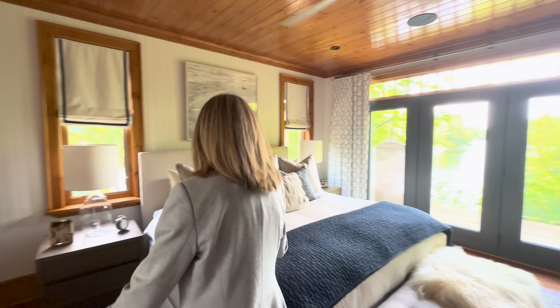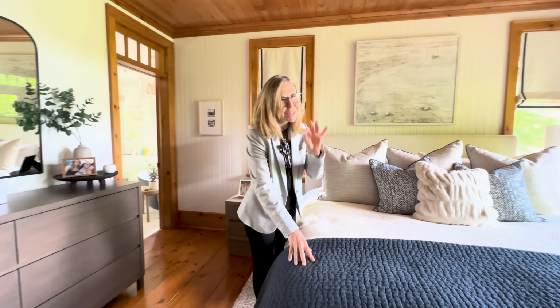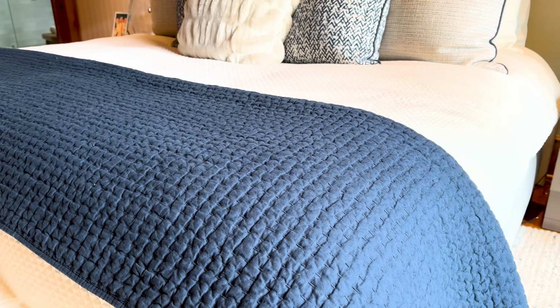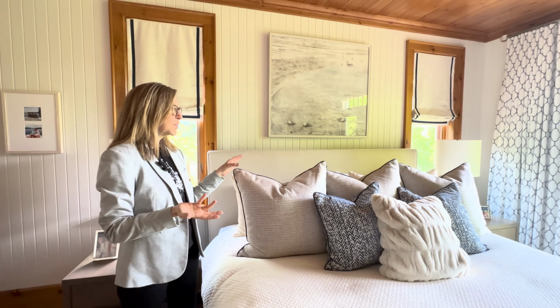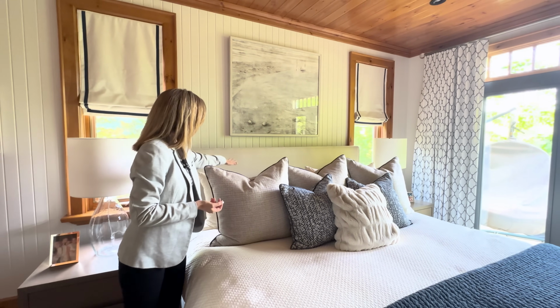So again, all these light textures layered on top of each other, and then a touch of navy, just a little bit. Instead of black, we could have done black, but we just said, let's do something a little bit lighter and softer. But honestly, when you walk in and you see this, it's pretty hard not to love a bed with pillows. So tossed pillows are the first 3. These are our Euros, and then our shams are for sleeping.